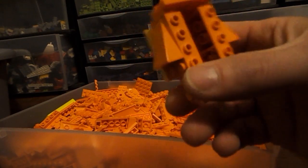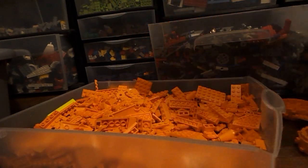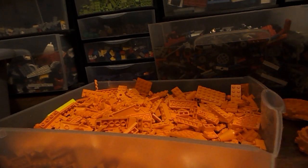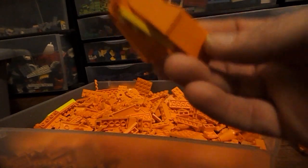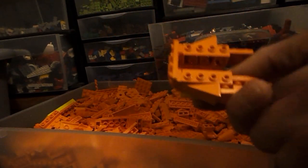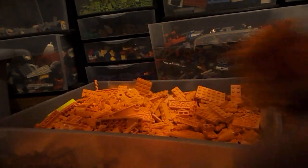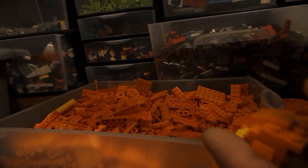That would be cool to be like a head of a robot. Like a transformer or something. I don't know. You could do anything you want, really. It's Lego. And then, look at this. You could even round it, and it would be like the Japanese special effects ones, like the Megazords and stuff. The special effects shows that they had.